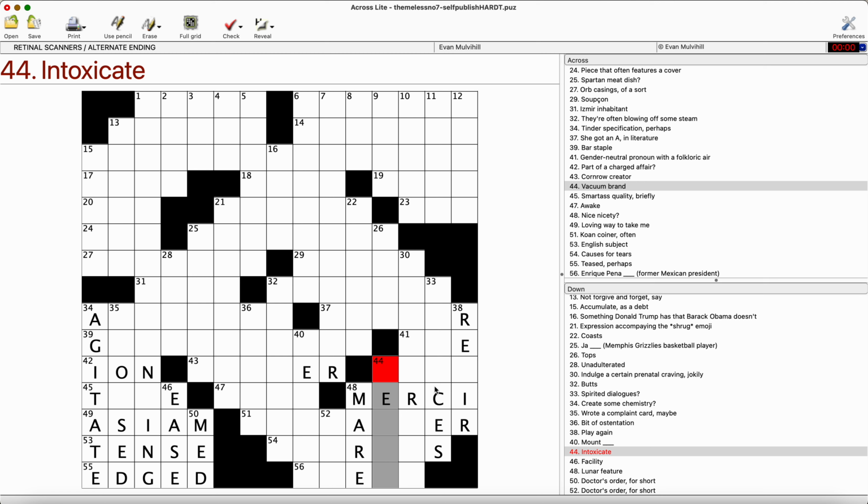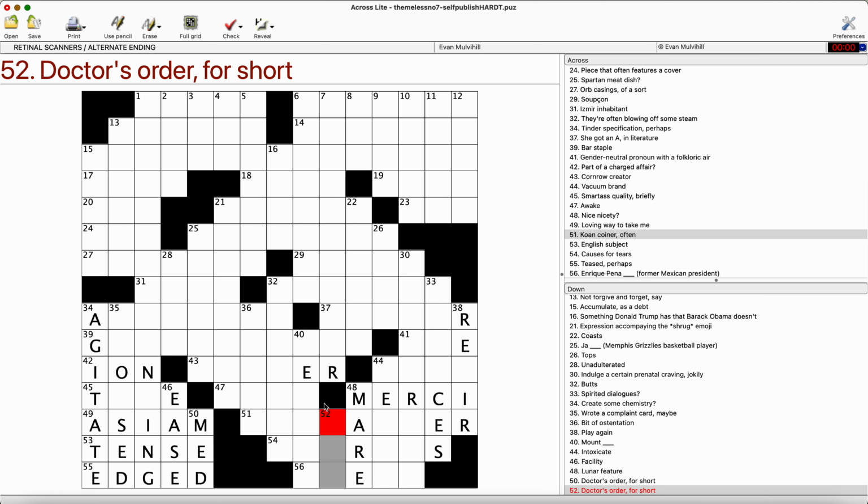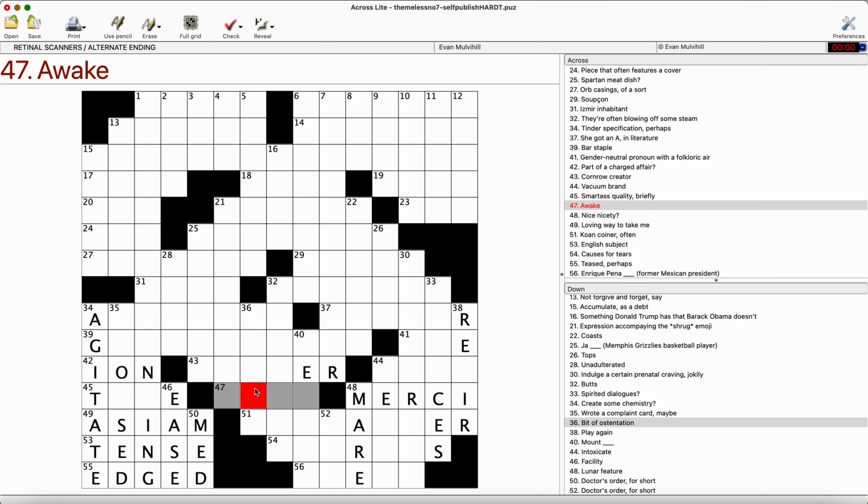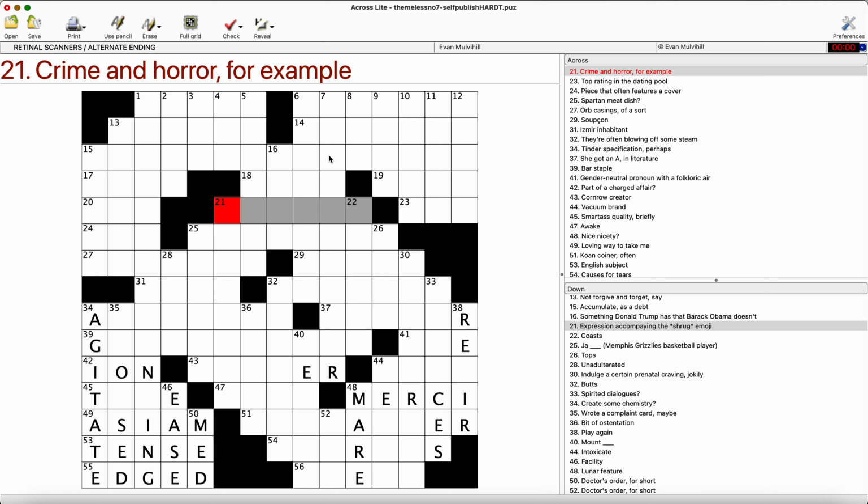Intoxicate, so nothing is coming to mind right away. And I'm starting to think this area is just not going to work for us. So 36, bit of ostentation. Again, not jumping out at me. So perhaps we got kind of stuck here. Let's go up here and see if we have anything.